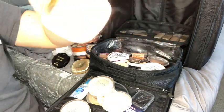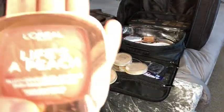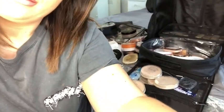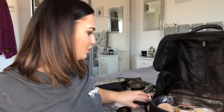Ciate London, L'Oreal Life's a Peach. See if I could bring this back, it might be less warm. Life's a Peach. Let me lift this up a little bit. Yeah, so they're my main powders that I use. I had to lift you up because the colouring in the camera was going crazy. So I'm just going to lift it up and show you easier. So yeah, they're my main powders.